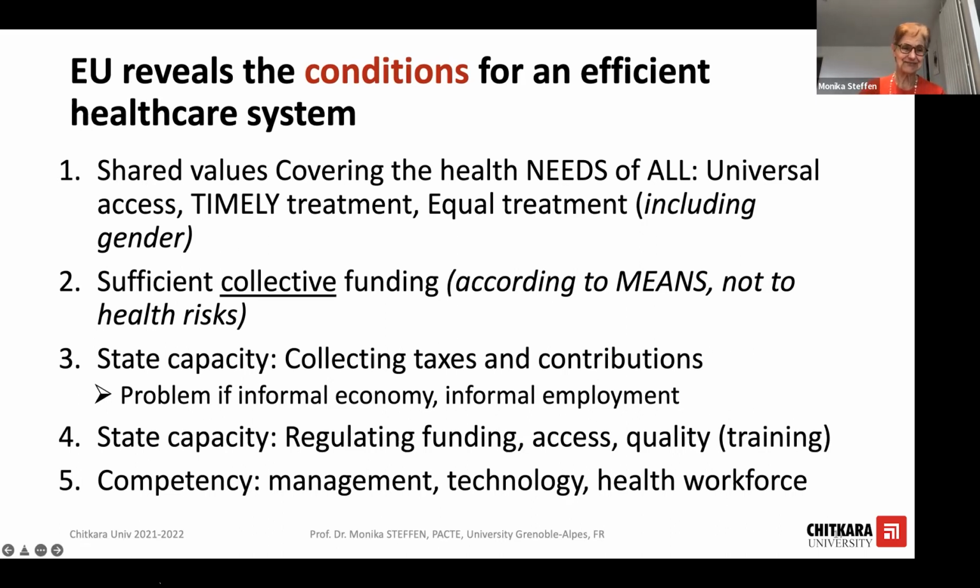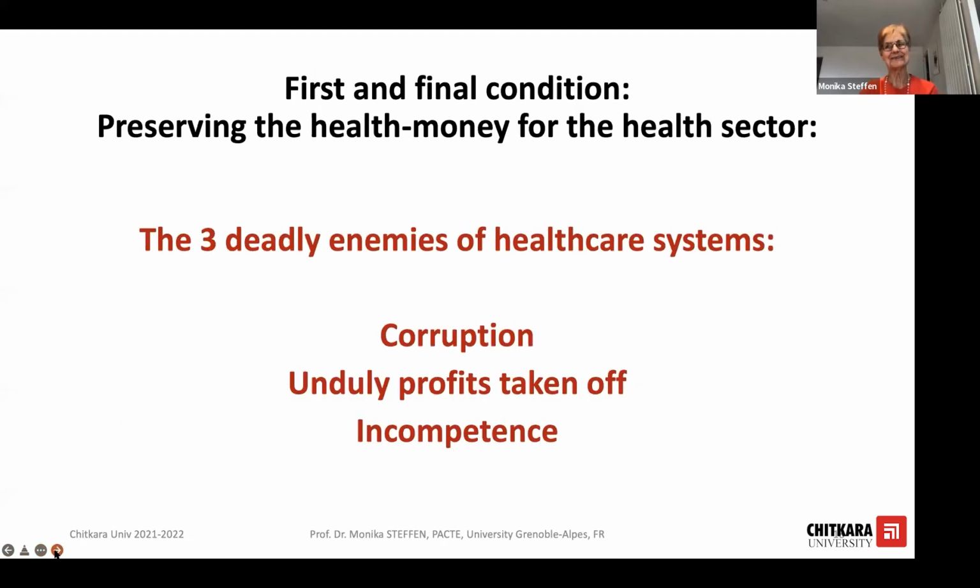And I think I will finish with this for today. I think it's my last. Oh yeah, there's still one to come.